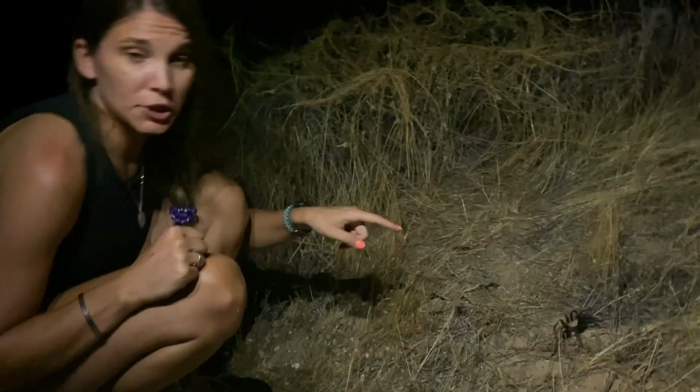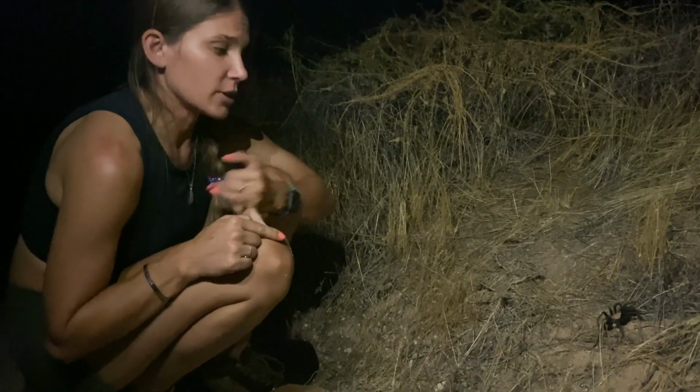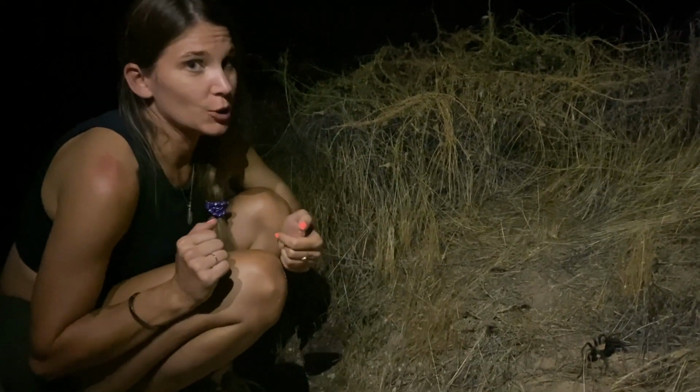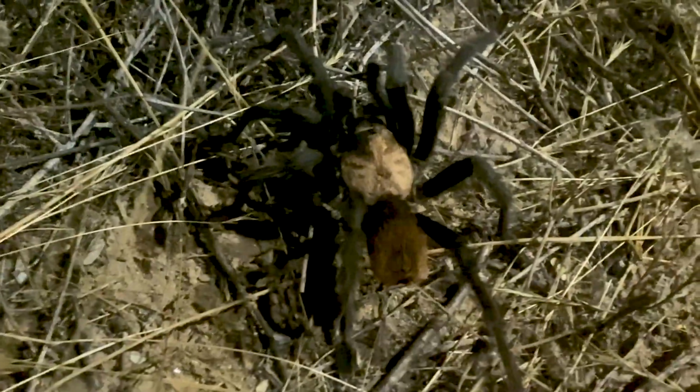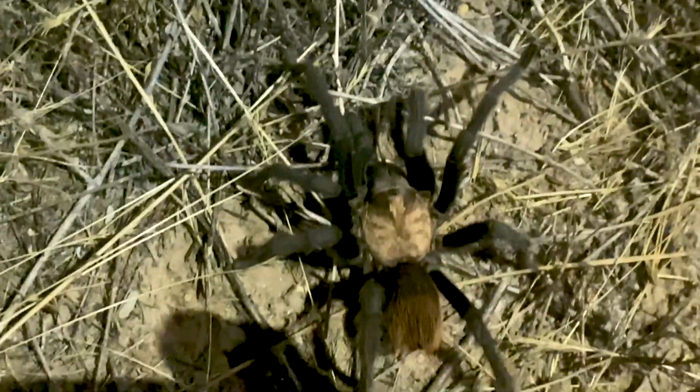These guys are actually prey to a bunch of different animals here in the desert. So coyotes will eat them, birds will eat them, lizards will eat them. I've even known some people to eat tarantulas. Oh my gosh. All right, we're gonna let this little guy do its thing. It's out hunting.